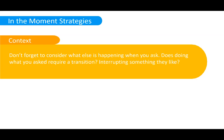It's also important for us to consider what else is happening when we ask them to do something. Does what we ask require some sort of transition? Are we interrupting something that they like to do? If those things are true, we might need to take a slightly different approach to how we're asking them to do something. If your child does have difficulties with transitions or with interrupting things that they like to do, especially when they're preferred activities, that's something that you might want to talk with your BCBA about to see if you can come up with a more comprehensive protocol and strategies for changing that behavior and making that a more smooth transition.